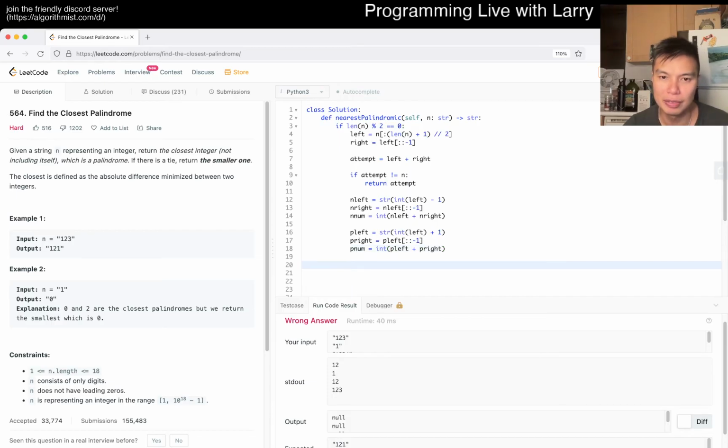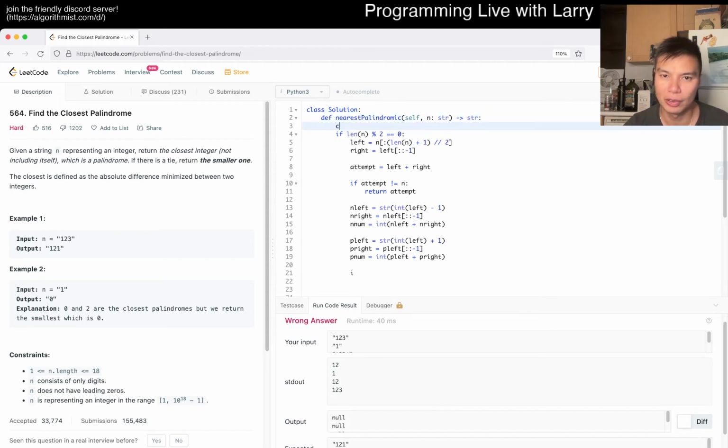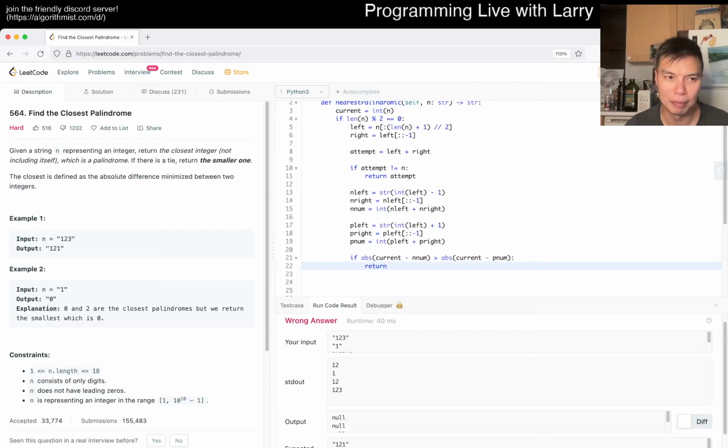And then anyway, okay, I need to do a little bit better about that. So let's just say current is equal to int of n. So if absolute right, and we know that this number will be smaller. So anyway, if this number is greater than this number, then we return pnum, right? Else we return the nnum. I think this is mostly right, but there is some abstraction that we can do here, but we'll see.